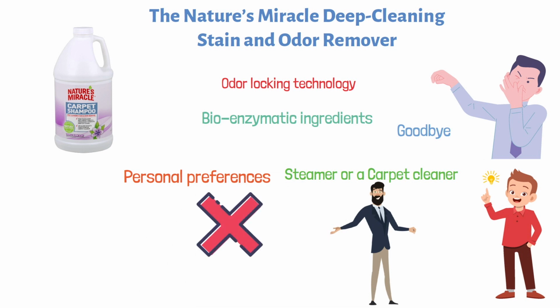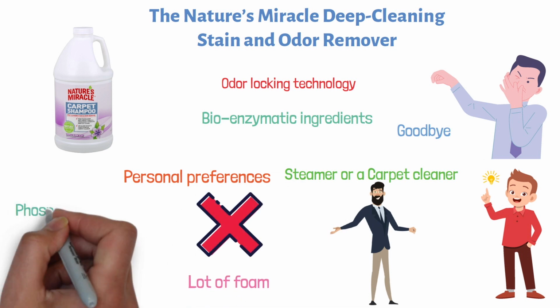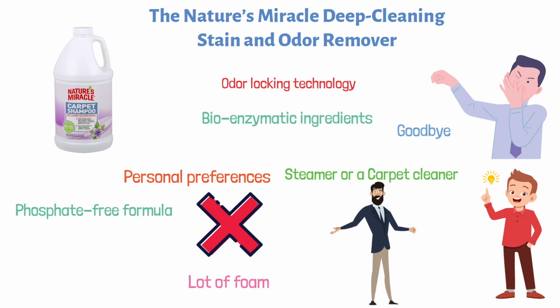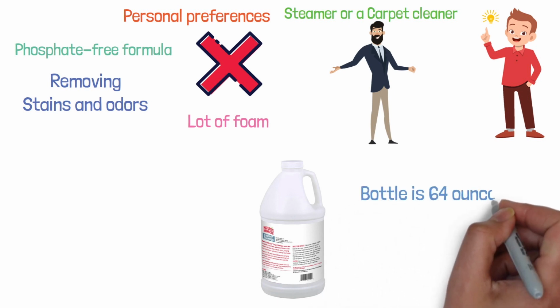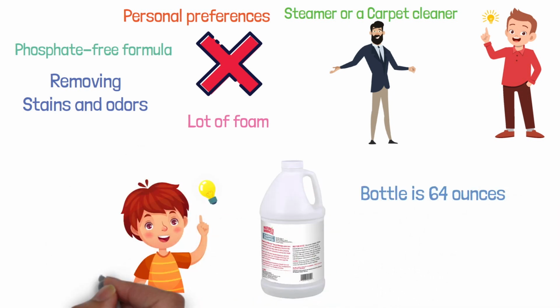The product doesn't produce a lot of foam thanks to its phosphate-free formula, which works to rejuvenate carpets by removing stains and odors. The scent that it leaves is a fresh tropical bloom, and the bottle is 64 ounces, which should be quite enough for a good period of time.